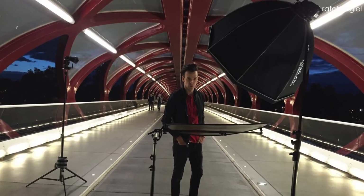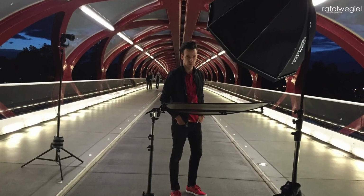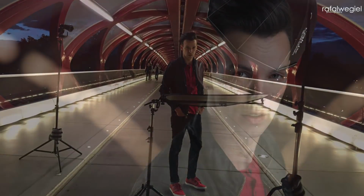Another place which I also really like is any tunnels or bridges which have interesting structures and patterns. Those places are completely free. You don't have to pay to be there. But the one thing you have to look after is the time when you're shooting, so there's not too many people there. I've done some shoots where there were tons of people, and we were disturbed all the time, and it was a bit of a nightmare.